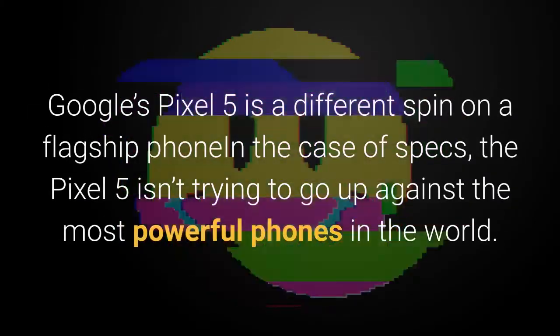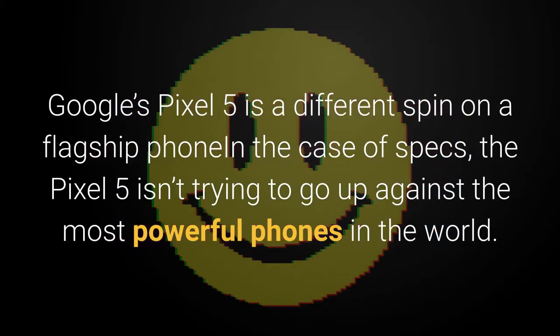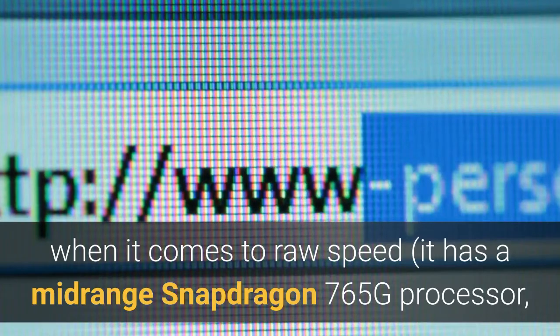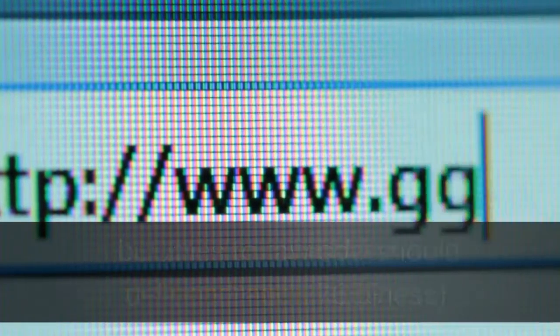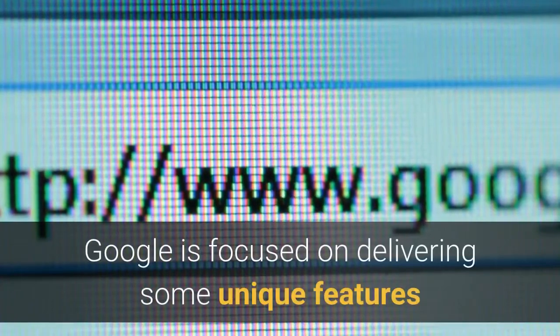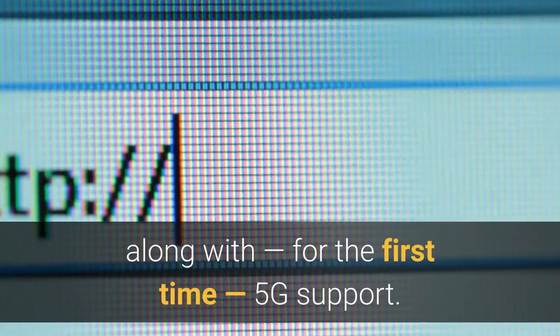Google's Pixel 5 is a different spin on a flagship phone. In the case of specs, the Pixel 5 isn't trying to go up against the most powerful phones in the world. Instead of beating them when it comes to raw speed, it has a mid-range Snapdragon 765G processor, but the 8GB of RAM should deliver some snappiness. Google is focused on delivering some unique features along with, for the first time, 5G support.